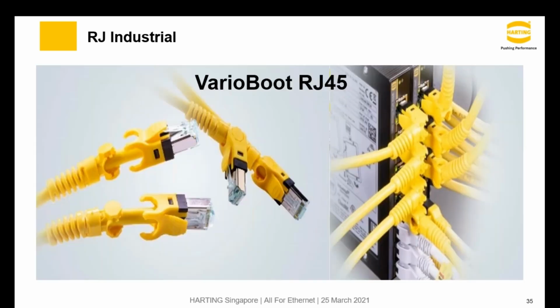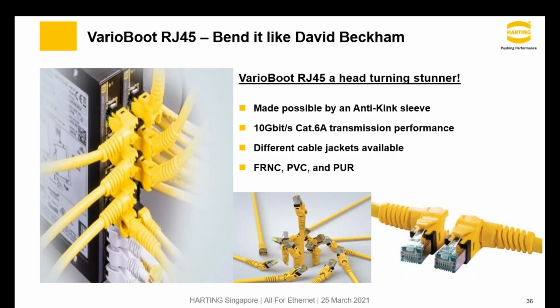For the variable boot RJ45, I personally give it a name. I call it Bend It Like David Beckham. In my days, Manchester United was a wonderful team for me. David Beckham and Roberto Carlos are the ones that did banana kicks like nobody's business. So I'm quite thrilled to realize that our variable boot can do the same.